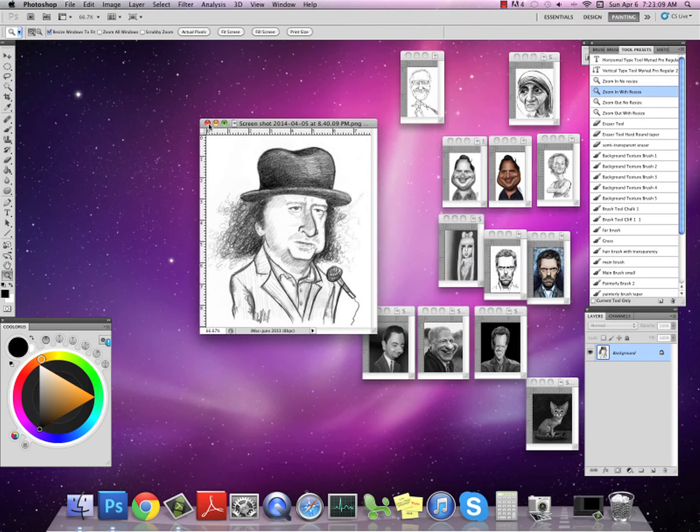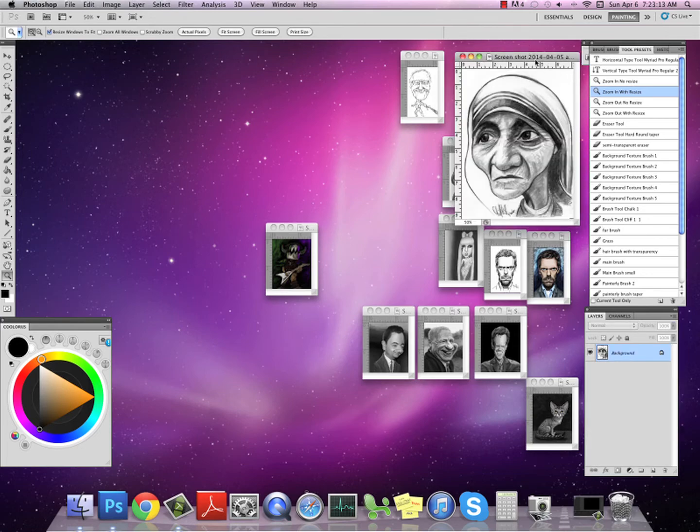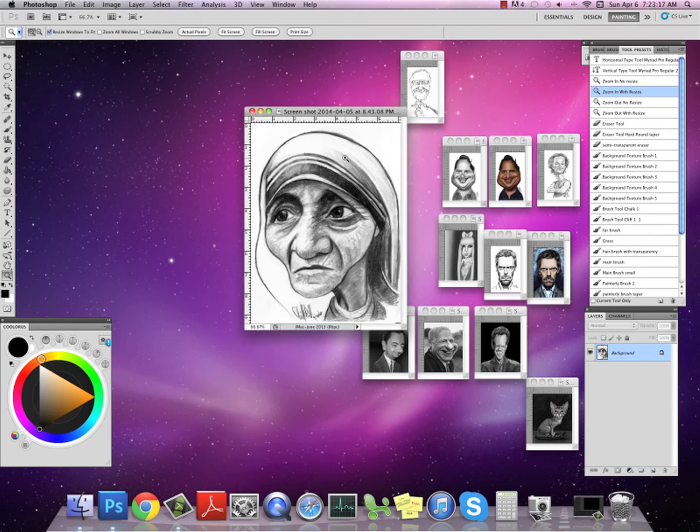And here we have Mother Teresa, which was done for a caricature challenge on one of the myriad boards I used to be part of. Maybe it was e-caricatures, I'm not really sure. There's Mother Teresa, and it looks like it says 08, but I'm not 100% positive on that. I can't really see it too clearly.